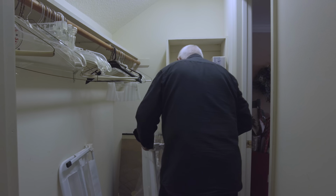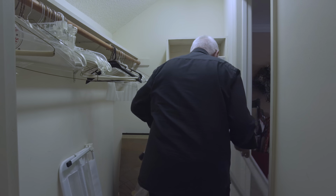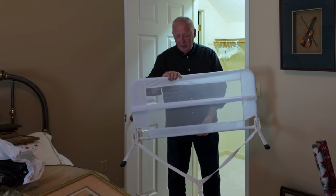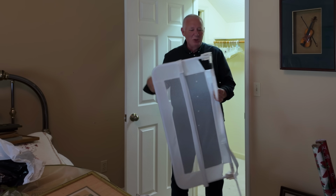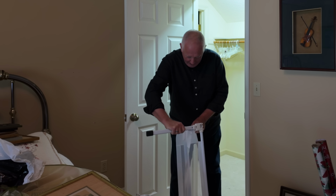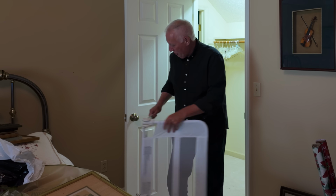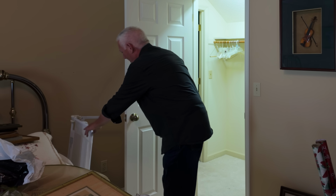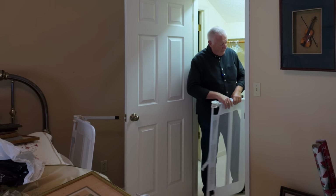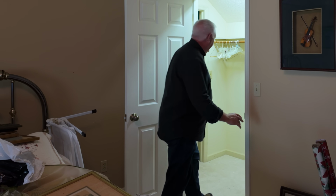And then we have, I don't even know what these things are. Oh, it's a bed rail. These were in use when we had really small grandkids up here. And now that I've got it open, I don't know if I can get it closed or not. But they sit on the side of the bed to keep people from rolling off. And we don't have any grandchildren like that anymore, so I'm sure that we don't need those.